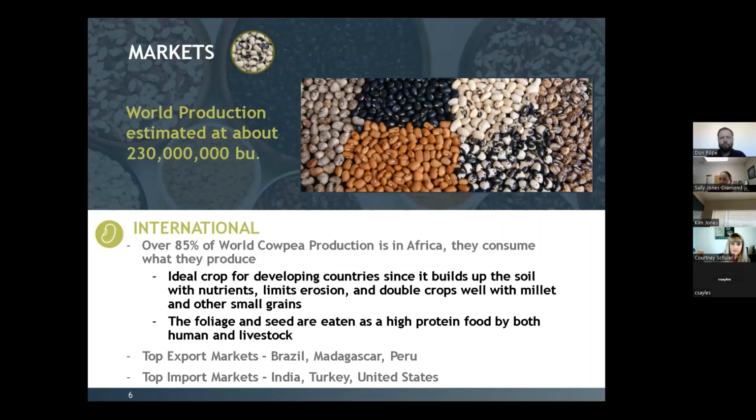And as for export and import markets, in recent years the top export markets were Brazil, Madagascar, and Peru, and the top import markets were India, Turkey, and the United States. Sometimes these statistics can be a little bit skewed because some of these countries will be pulling that crop from another country and basically being used as a pass-through in both directions. So sometimes that's not necessarily where that product is being produced or where it's being consumed, but that's what the data is showing right now.